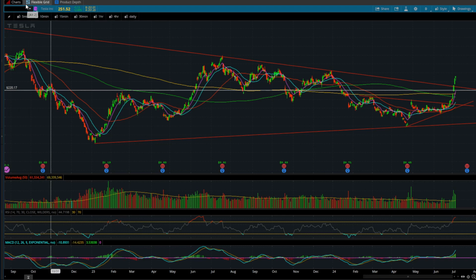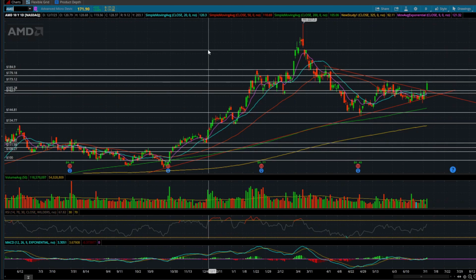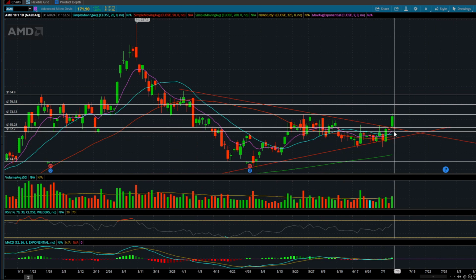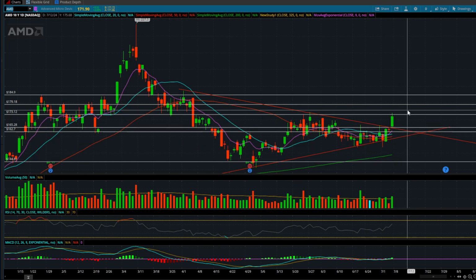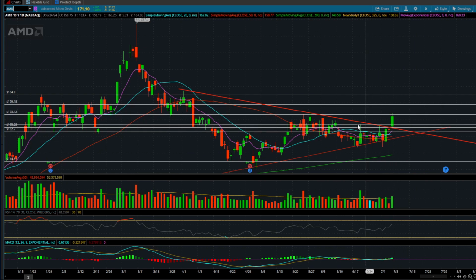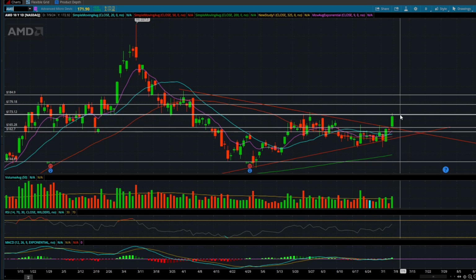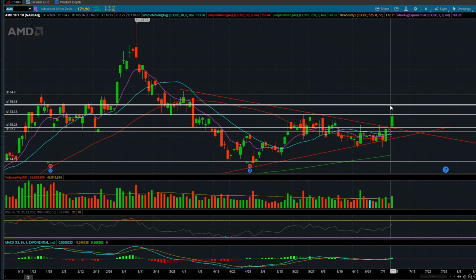Now, a couple names that are high on my list this week: AMD. As you can see on the daily, we got some above average volume on Friday and a breakout above this downtrend, like getting out of this little triangle. We did test this 173 area, 175, which is the area of resistance on the stock that hasn't been able to break. But I do think that with some volume coming in, we can break out and push to 180, possibly 185 this week. I'll be looking for calls on this, and I'll show you guys some flow later on of what I'm looking at.